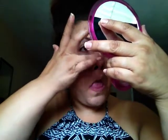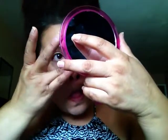Just a little bit. I have a very natural contour already, that line, so I don't really need a lot. Top of your ear, not passing this part of your eye, and that's it. And then I'll use a little bit of this as a highlighter. This is the color, it's kind of peachy-ish, just a little bit. That's it.